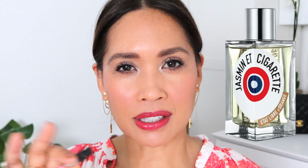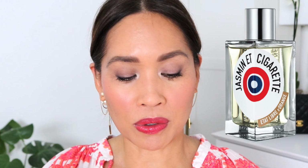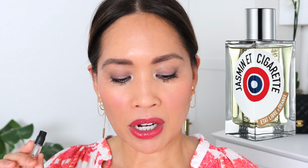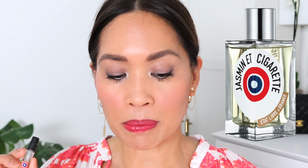I'm not a fan of the smell of cigarette smoke per se, but this fragrance is really unique. It says here the notes are jasmine absolute, tobacco notes. I think that's what I like, the tobacco. Apricot, tonka beans, curcuma, cedarwood, amber, and musk.